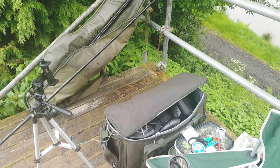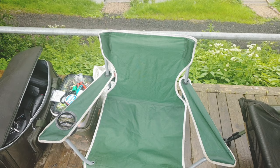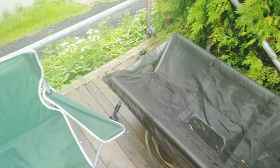All right. So there's a tripod. Obviously, you know what that's for. The tripod is set up right near my chair, so if I'm speaking to the camera, I can use the tripod. And if I'm using it for a carp, obviously my cradle's there. So we'll come to the cradle in a minute.